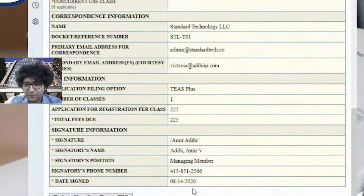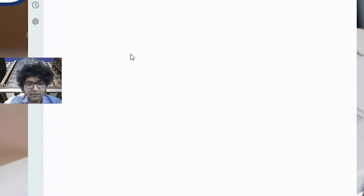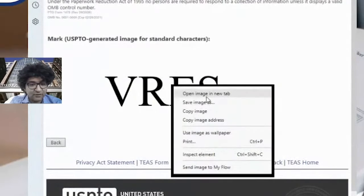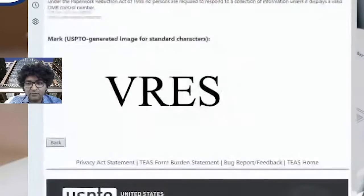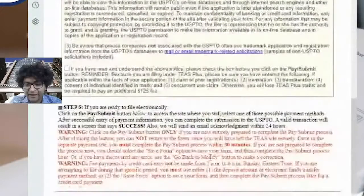Then I hit back, and I can see the mark if I press mark. There's our mark. This is actually an image file. So if you click on it, you can open the image in a new tab. It's an actual image, so you can download it. Now, once I hit back, yeah, I'm good to go. I can save the form.